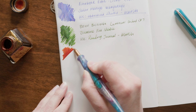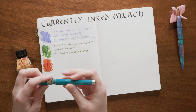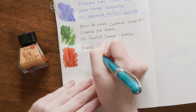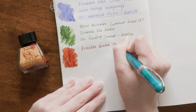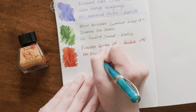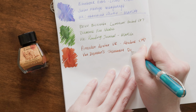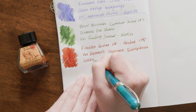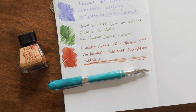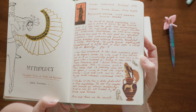The next two I inked up specifically for two reading journal spreads that I did. And this is the Pineider Avatar UR in Abalone with Van Dieman's Queenstown Goldmine, which is from their Tasmanian line. This is a terracotta brown with gold shimmer, and it's crazy how this is actually one of my favorite inks. This is not a color I generally go for, but there's something about this one. I really like it. Look at that. Isn't that gorgeous? It went really well with these stickers. That's going to be a theme. I choose inks because they match my stickers.